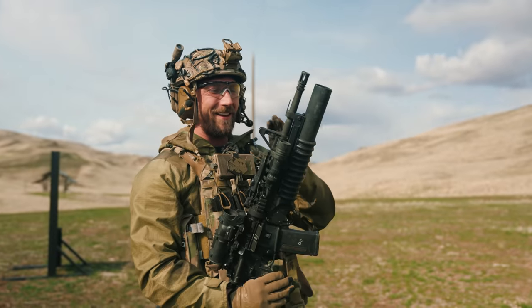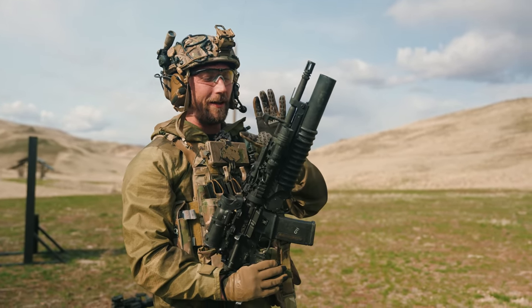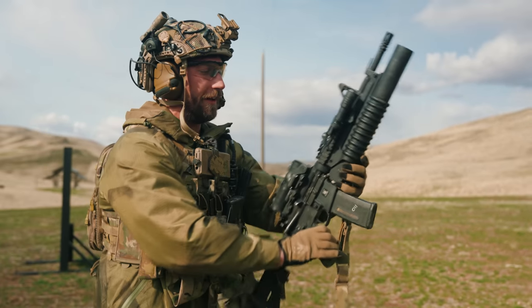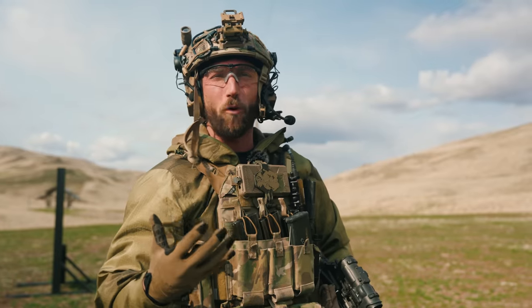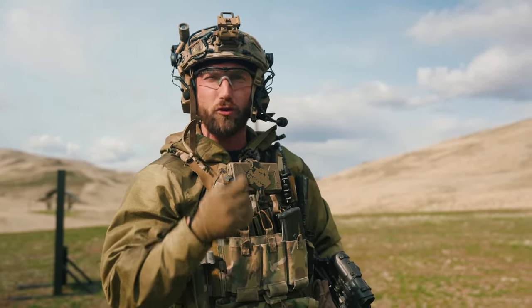As much as you want to not like it because we see it everywhere, it is finding a lot of favor, and especially the Mk 18, which is a short-barreled variant. Discussing M4s on this channel, we've talked about it ad nauseam, so we're not going to get into it. Let's talk about some of the other interesting weapons out there.